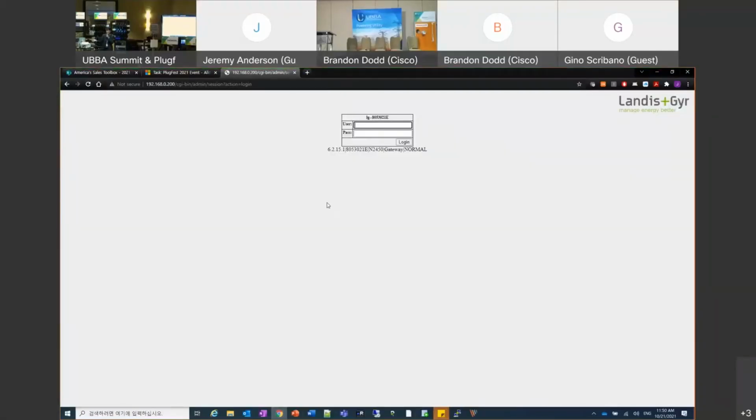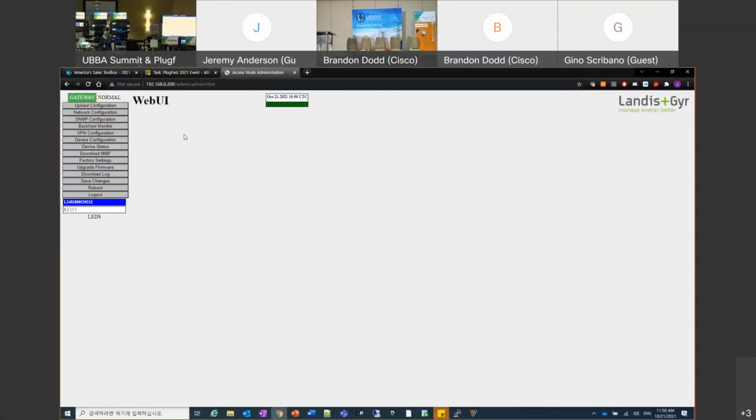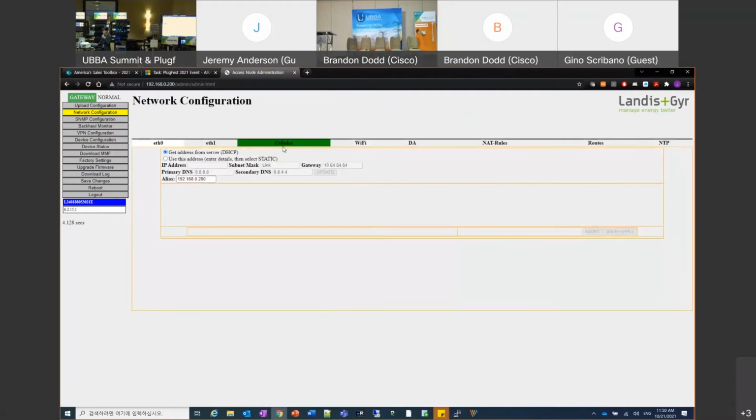All right, so this screen that you're currently looking at is what we call the built-in user interface that's available within our user equipment, the network gateway. So if we were to log in to our user interface, we get a series of different menu options, but for the scope of the demo, we're going to mainly focus on the menus that concern the modem activity.